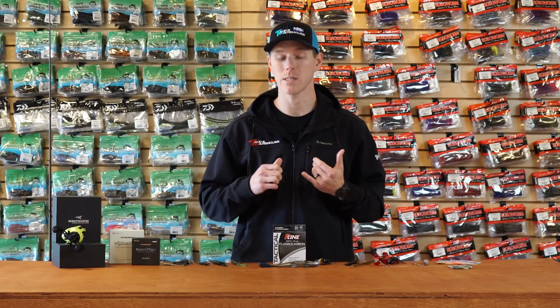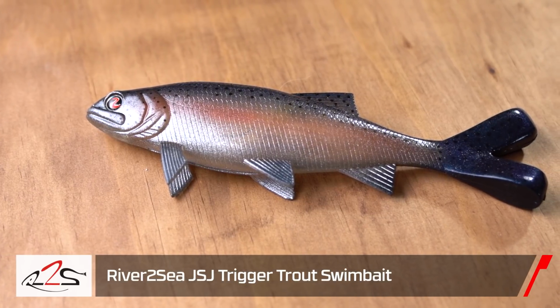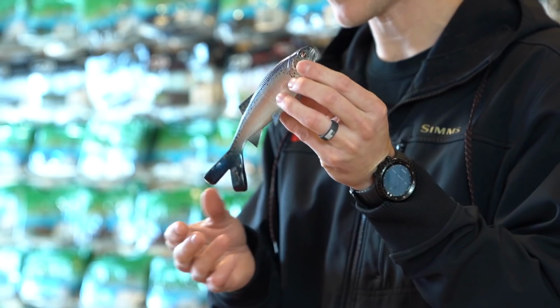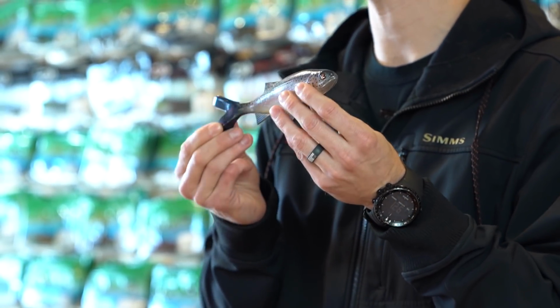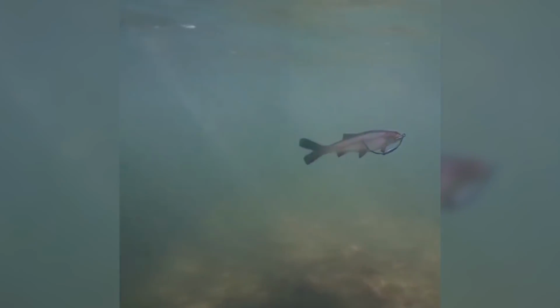First up is gonna be the first collaboration between JSJ and River to Sea. We got the River to Sea JSJ Trigger Trout. Awesome swim bait. You see you got a really unique bait-like profile here, so that's pretty cool. And then in the back, you have a new tail design that we haven't seen before. It's got a dual plane rotation tail. What that's gonna do is put out a lot of vibration in the tail, but the body itself as well.